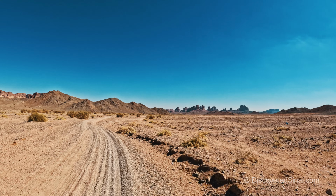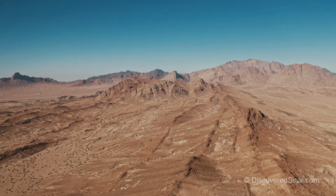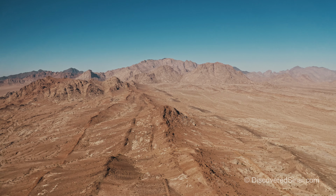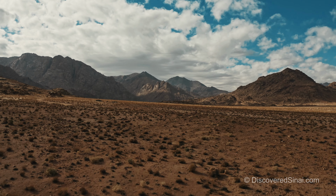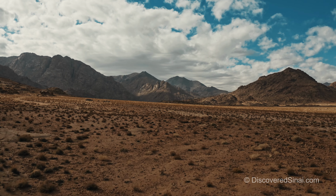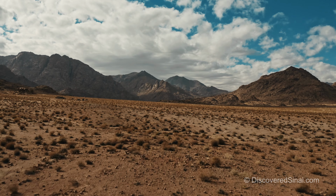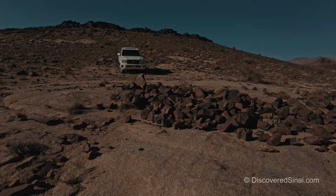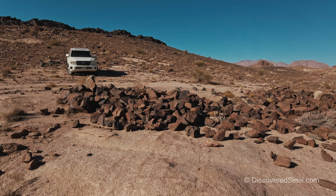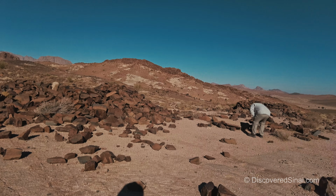In 2018, while on a month-long filming and exploration trip, my videographer and I were exploring the possible exit routes off of the plain where the Israelites would have encamped in front of Mount Sinai. One day, while driving through an area on the eastern side of the plain, we came across some stone piles beside the rough dirt road.